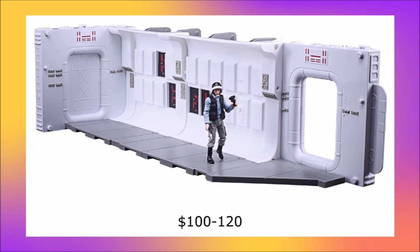And for my fifth and final one, a Tantive hallway playset. And you might notice that I just used a picture of the Vintage Collection one. Well, it's because I basically want that. I've been saying it for ages. The Vintage Collection is always getting these little diorama playsets, the Navarro Bar, the Light Cruiser hallway, the Tantive 4 hallway, and I want something like this in Black Series scale.